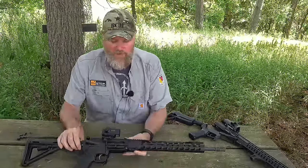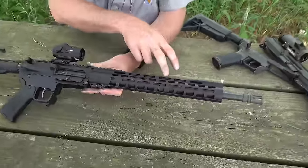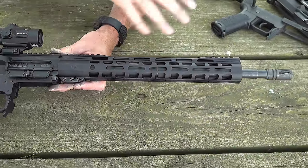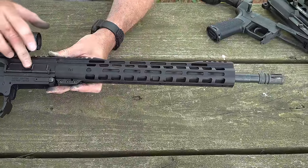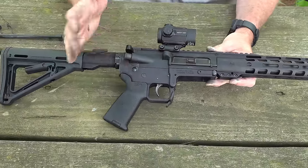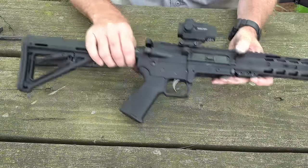If we take the KS-47 apart, again, we have an M-LOK rail on here, much more narrow, and a slightly heavier profile barrel. The gas systems are the exact same length. The gas port and the length of the gas tube on both these rifles is about the same. Again, we have the port cover that accommodates an AK-47 magazine. This one has a forward assist, where the Mark 47 does not. And we have standard AR-15 furniture back here in the rear, just like the Mark 47.